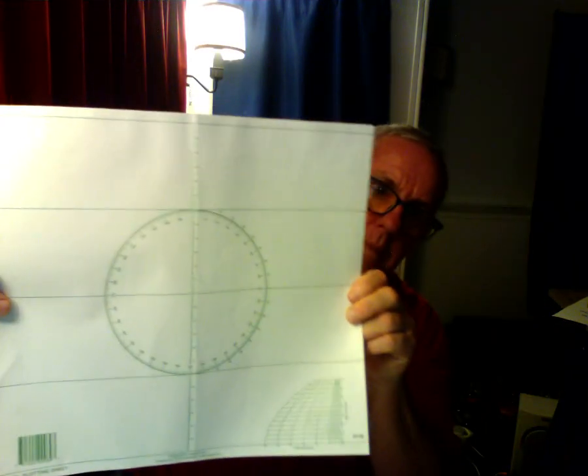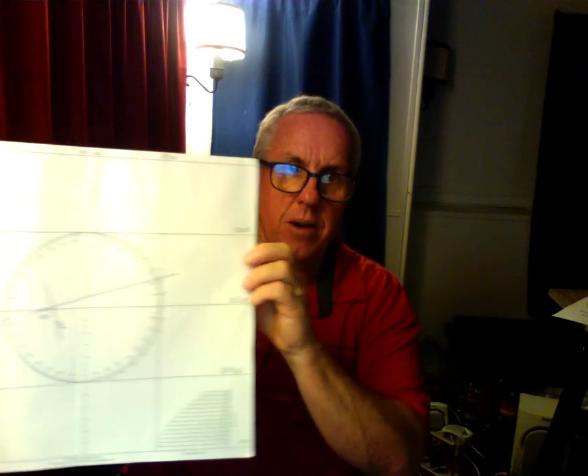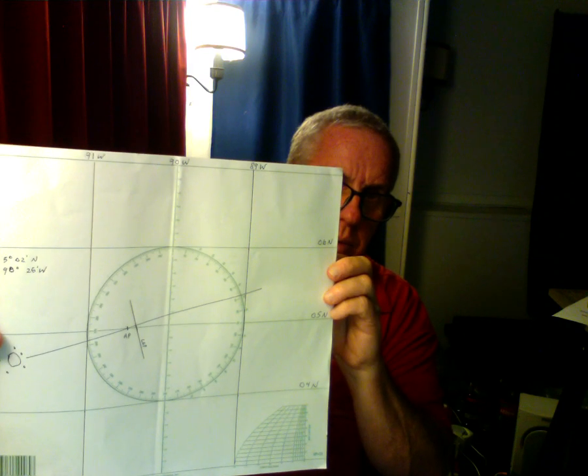What else do we need? Well, a set of parallel rulers is always nice to have for any kind of navigation, but we'll show you how to use these. A pair of dividers are nice to have for navigation, and we'll show you that as well. A universal plotting sheet. These you can buy in packets. This is an example we'll talk about later. You can set up your latitude and longitude and your bearing from your assumed position, your AP, to the sun, and as a consequence, come up with your line of position, the perpendicular line. These are very useful.